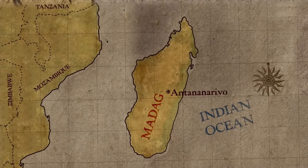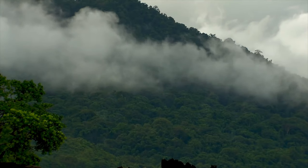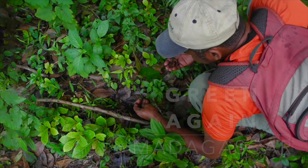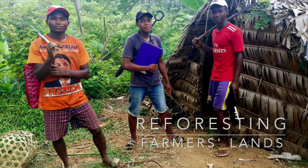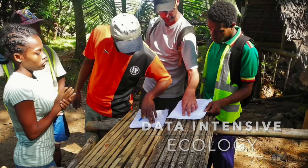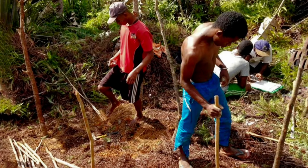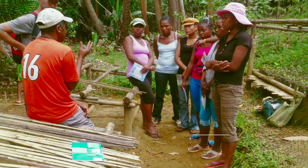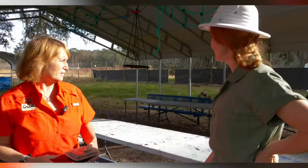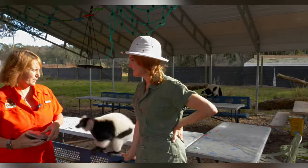And you've partnered with the wildlife center in Madagascar as well. We send some of our donations to a group called Green Again Madagascar that works on reforestation. They're actually working with farmers who in the past have done slash and burn agriculture, tore down the forest, and they're teaching them how to do it in a more sustainable way and how to respect the lemurs, and the trees and the plants. So it's a pretty cool program.